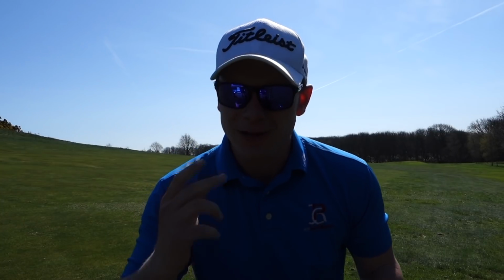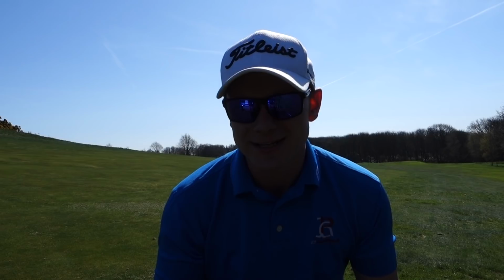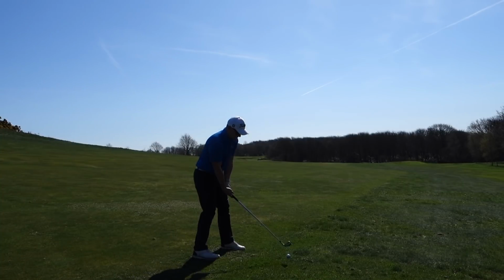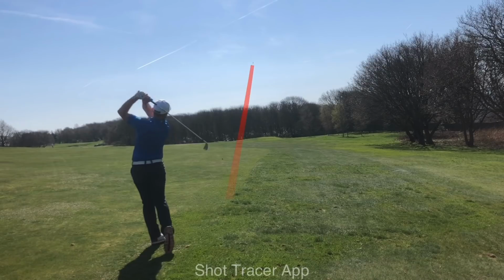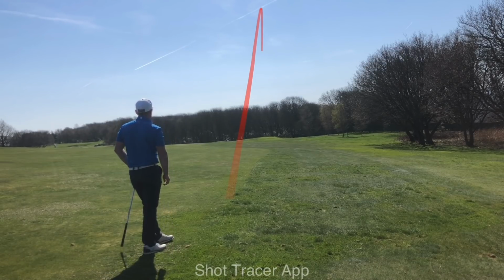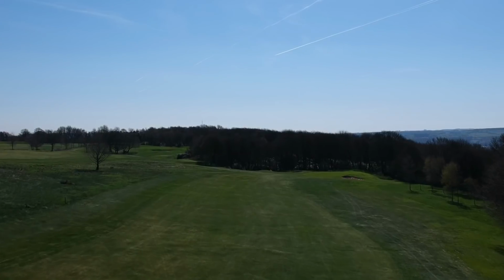So the TopFlight felt quite towy, not a great strike, and it just dived in the air. That's not going any distance at all. Let's have a look how the Pro V1 reacts. I'll try and put a good swing on this one. I think we may be dancing with that one.